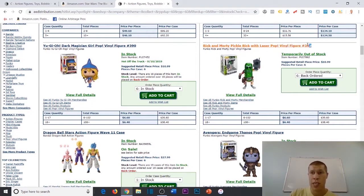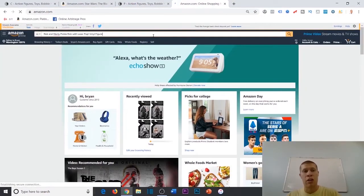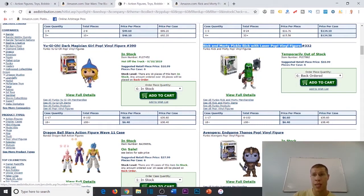Now, if I needed to research this, I would basically take the title, right? So Rick and Morty, Pickle Rick with laser pop vinyl figure, and I would take that into Amazon and search it and do product research, because none of it matters if it's not actually selling on Amazon for a profit and selling well. So it looks like this is it right there, and this is temporarily out of stock, but I'm just showing you how to do product research.